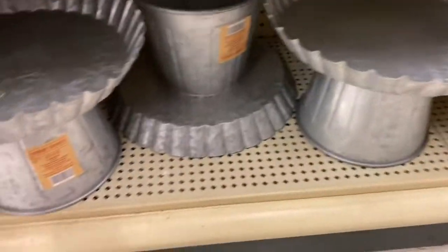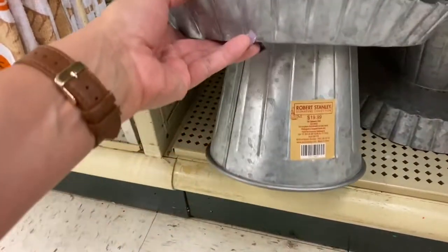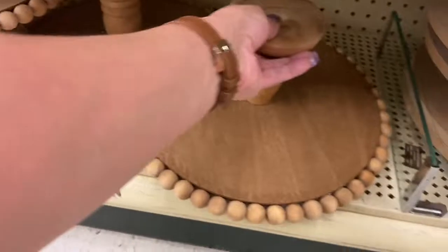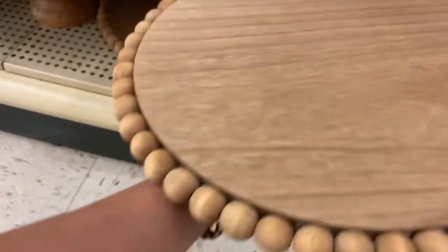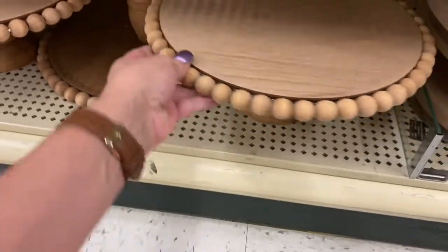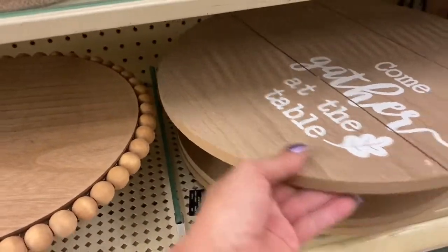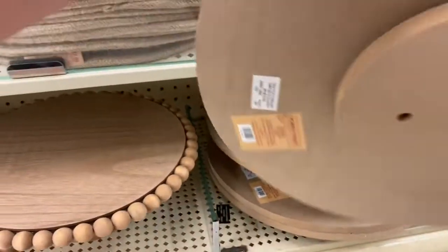Then down here, this must be a cake stand. $19.99. Look at that. Then you have these. Oh my goodness. I love these. These are gorgeous. These are $34.99, guys. Look at that wooden cake stand. Then here's a Lazy Susan. Come gather at the table. Let's see how much that is, guys.